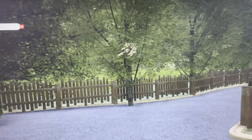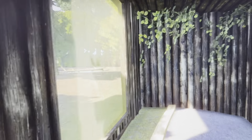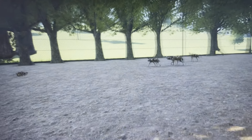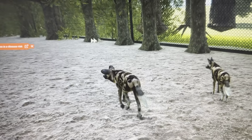Here we're going to go down here, and here are the wild dogs. This is one of my exhibits that I just renovated because before it wasn't working right. Let's see how close they come, because before it wasn't looking like the real zoo. They don't ever really come close to the glass. I'm sure they don't in real life. But yeah, so we have to cheat.